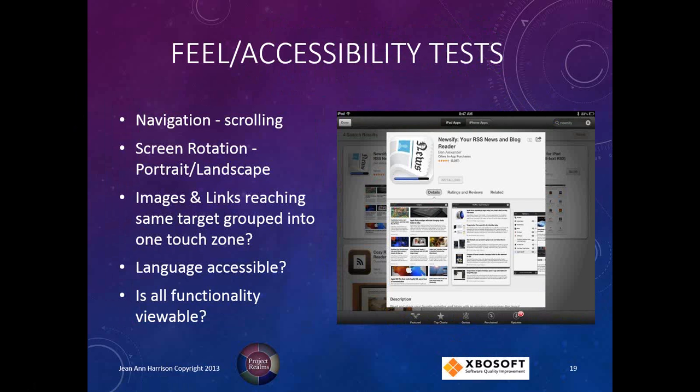Language. Do we go from English to Dutch to Polish to German, as we want that to happen. You know, some of the problems that I've seen with devices is that language is only accessible in certain languages, but yet they're selling the application. For example, if they don't have a Polish version, but yet they're selling the application in Poland.